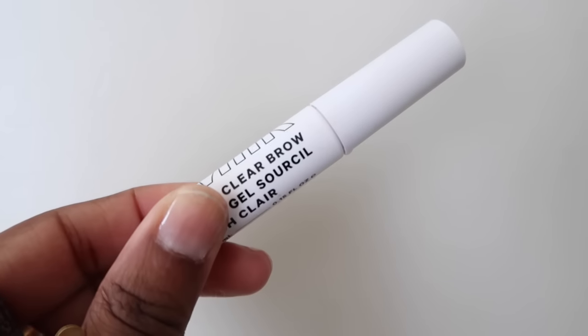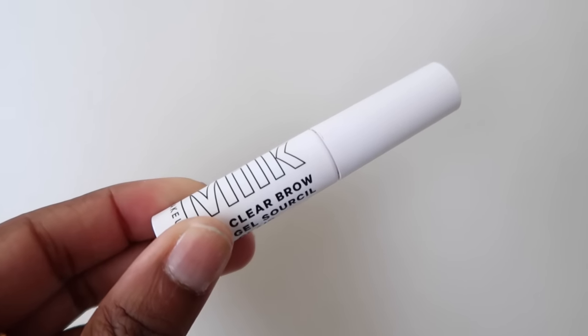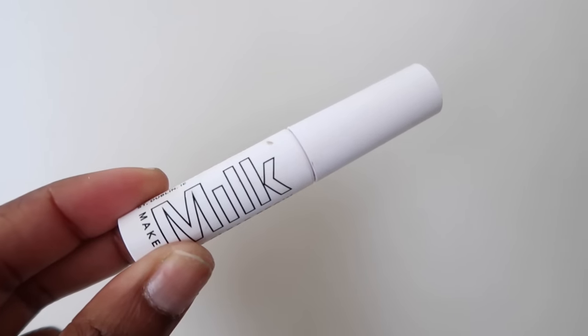Now after I set my under eye with the Laura Mercier powder, I usually get started with my eyebrows, and today we're going to use the Sephora Brow Pencil in the color Granite. It's my favorite. Before we go in and do my brows, we're gonna set them with a little bit of the Milk Clear Brow Gel because they are quite unruly. So let's get into this.